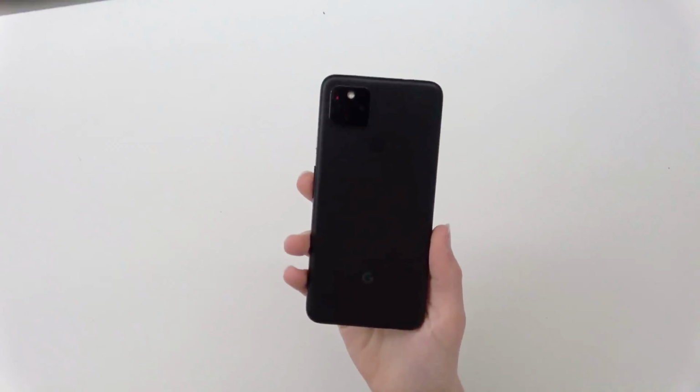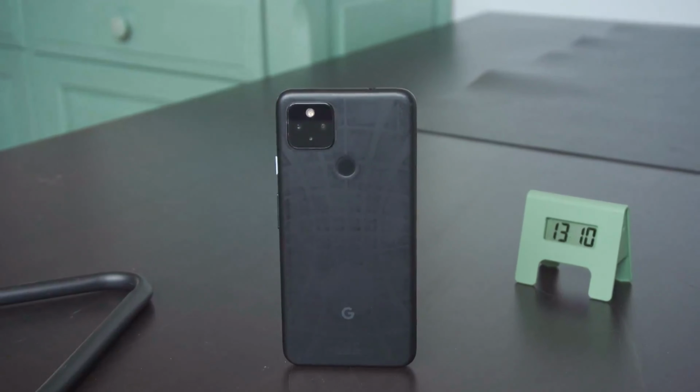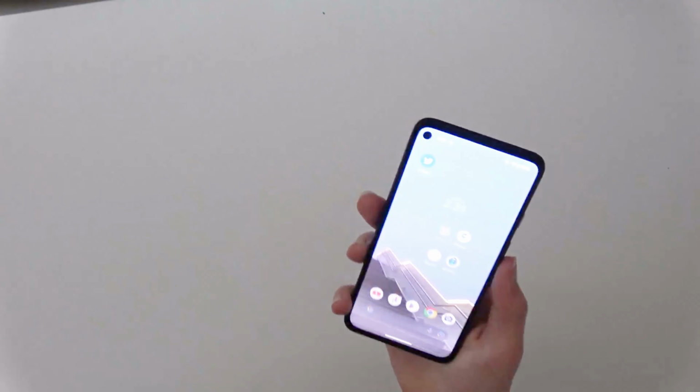Today we're taking a look back at the Google Pixel 4a 5G from 2020. How good is it in 2023? Let's find out. Let's start with the build of this phone.